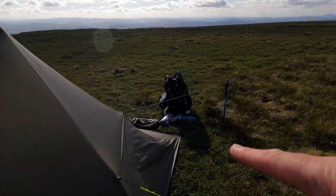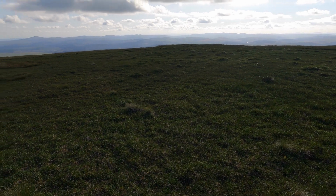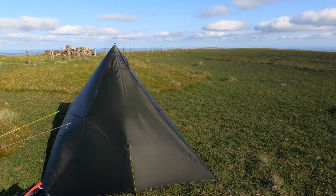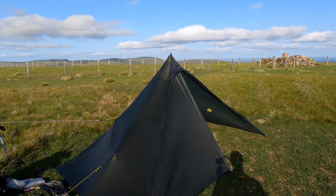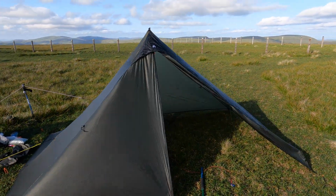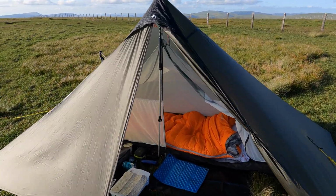It's hitting in this back corner, the wind. I would say what, 15 mile an hour, with gusts. So it'll be a good test for it anyhow. Right, I'll get the inner set up. Right, eventually all set up.